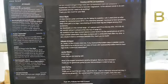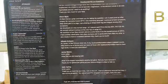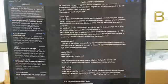All right, Michaela Shapani, I'd like to know what role, if any, hyperparathyroidism plays in platelet counts. Mine tend to be at the low end, but many with hyperparathyroidism tend to have high levels. Is there any association? Michaela, not that I've read. I mean, there could be, but I haven't read anything, and I haven't seen a particular trend with my patients of having either low or high levels.